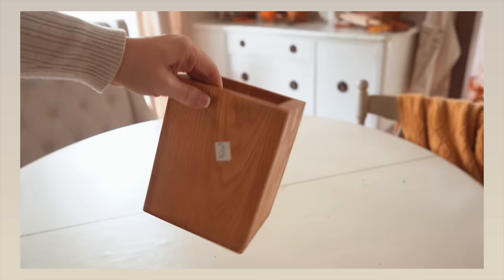Another must-have for fall is something to display your different stems or florals that you have. I don't think it's possible to have fall vibes in your house without a variety of florals. So I'm going to show you guys a few different vases, I guess you could call them, but I wanted to show you guys a few different ways you can style your fall stems.